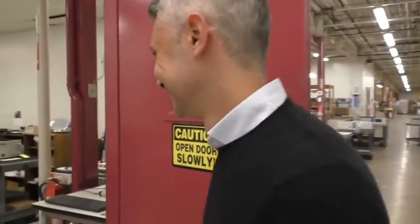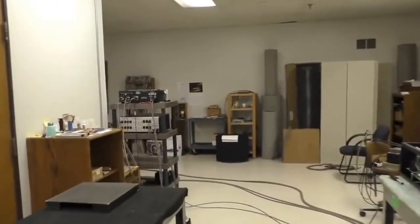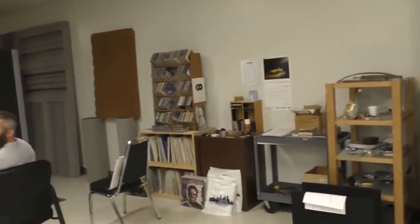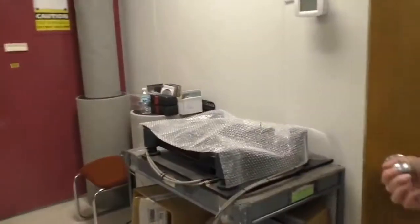So let's go in here and see what. Where is it? You gotta go through Warren's. Oh, we have to go through Warren first, right? Sorry, Warren, we're going to the archive room. Where do we go? Here, right here. Oh, that's what I thought. I was just moving the cart.